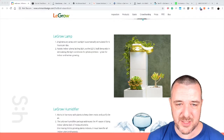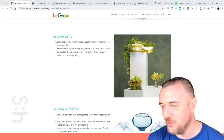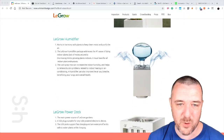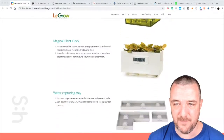The grow lamp brightens any area with sunlight, automatically simulated for 6 hours per day. Kind of dig that. Look at that little module for the top there. This has really been thought about. The humidifier works in harmony with plants to keep them moist and purify the air. The Grow humidifier package addresses the number one cause of dying indoor plants, lack of moisture.